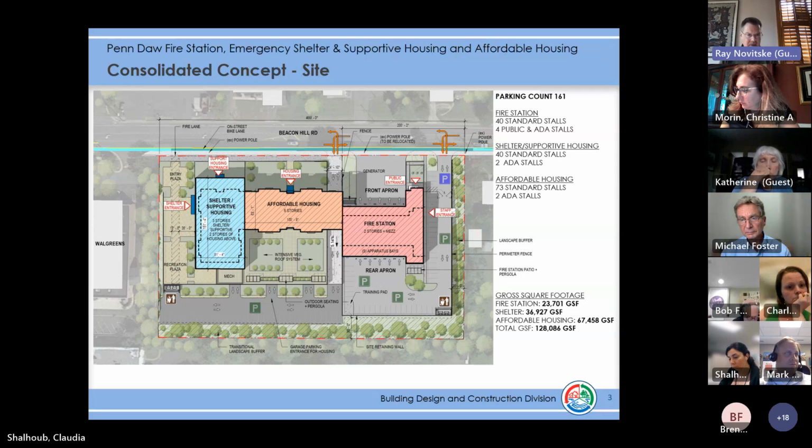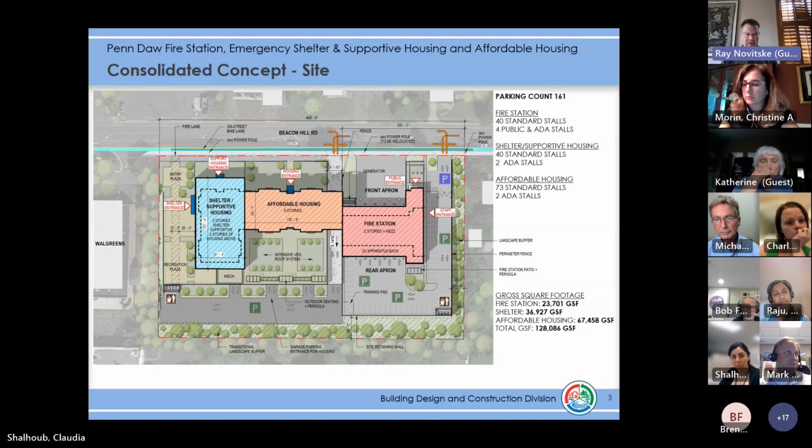I like the fact that the shelter entrance is on the side closest to Richmond Highway, and it's not in the front of the building. However, I do worry that if somebody is not familiar with this, they'll be coming down Beacon Hill Road and probably try to enter the shelter through the supportive housing entrance, since that is the one that's most visible. So I think your entry plaza and the shelter entrance really need to have a lot of attention given to it, so people don't make that mistake as easily.